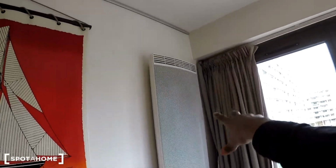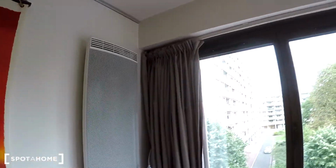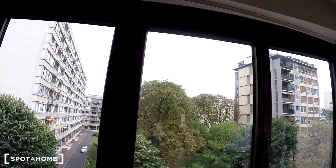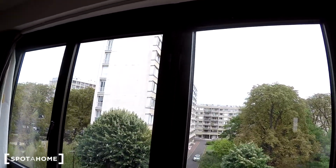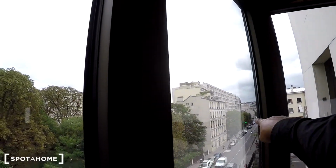This is one of the electric units for heating I told you about. This one is mounted on the wall. There's a big window here. The whole of the wall, basically the whole of the side of the flat is glass, and as you can see, it's a very residential area. And there's the grocery store I told you about.